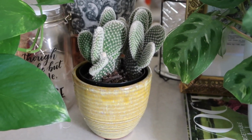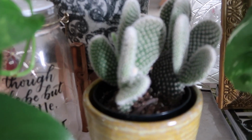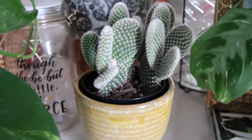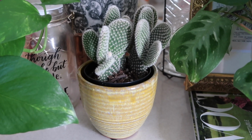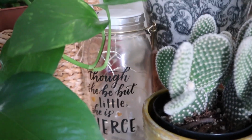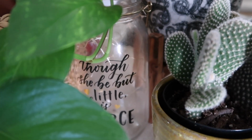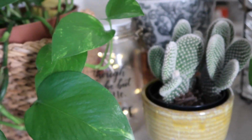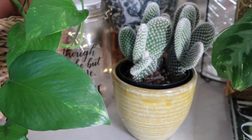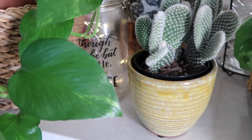So in the bottom, I have this cactus, and this is an angel wing cactus. It is so pretty. I don't know if you guys could see the white detail that it has. It is really cute, and I just have it in this little pot that I got from probably another thrift store. I don't remember. I don't know if you guys could see this little jar. So this jar lights up, and I usually turn it on at night, and it just looks really cute, because it just gets light from the side. And I really like putting a little bit of other details besides plants here. I just wanted to decorate it really pretty, so I have that.